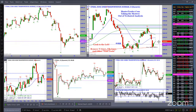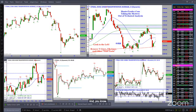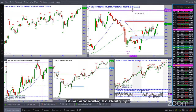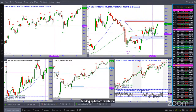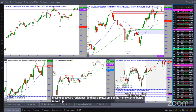Transports weakness. They got rejected yesterday. We've got a lot of nothing for the most part going on here as well. And, you know, just look around as we always do, see if we find something. That's interesting, right? Regional banks moving up toward resistance. So that's a plus. Some of the money center banks moved up, right? Made new all-time highs yesterday. That's a plus.